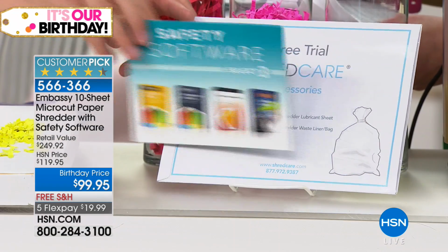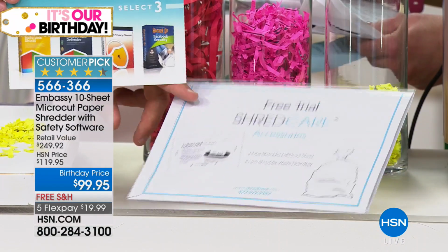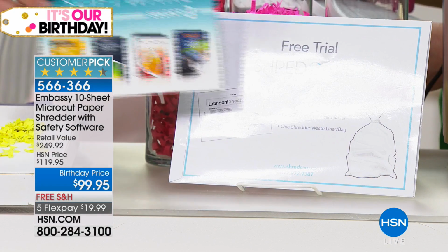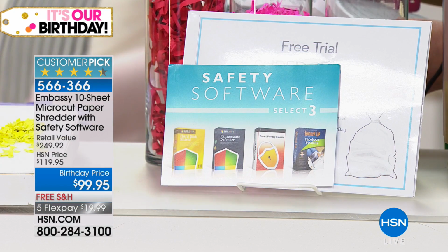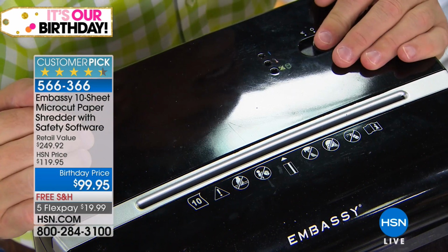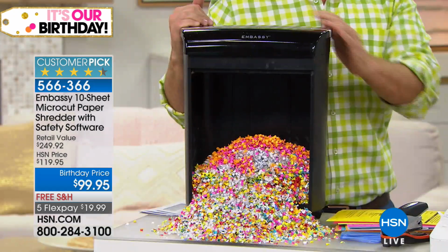So you get the software, and then you get this shredder care package, which is the liner and that lubricant sheet. With the lubricant sheet, you're like, oils and all that, that's messy. We're giving you one. It's all enclosed in an envelope. So you just run it through, you reverse it, because this has reverse as well, and then it just lets the oil drip in there, and it just keeps it whistling like you want it to. And you can probably tell when it's time.